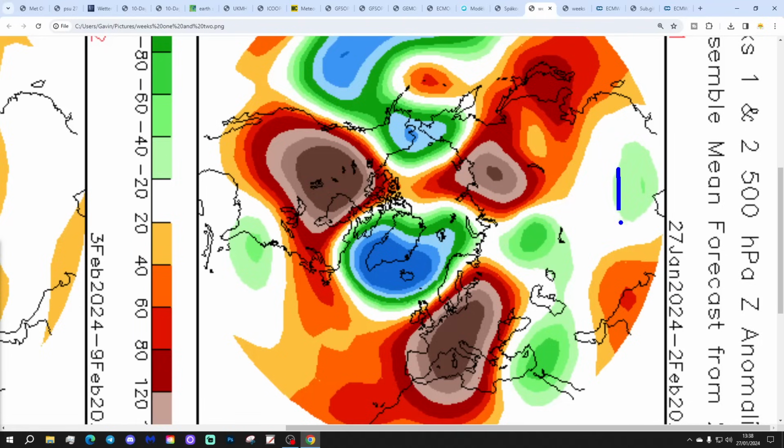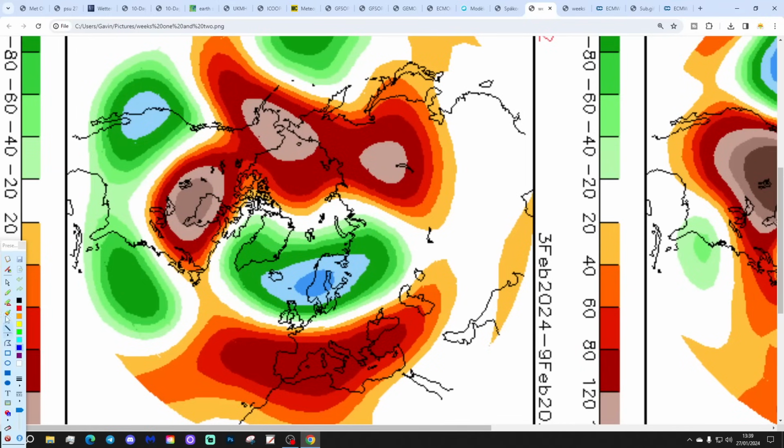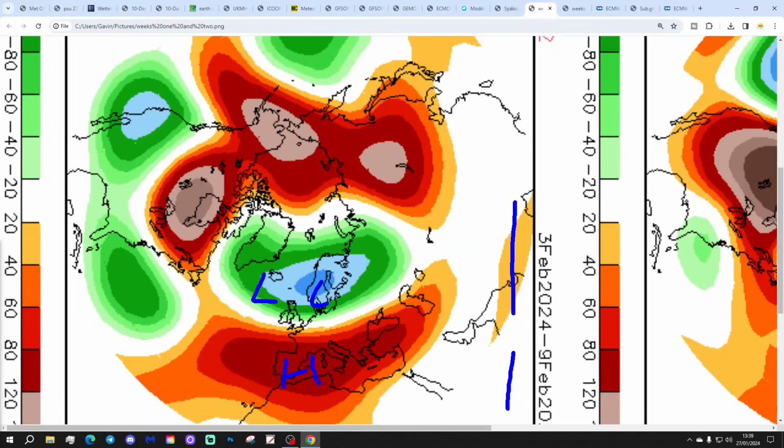The first week period takes you from the 27th of January to the 2nd of February. Next week looking very mild, high pressure to the south, low pressure away to the northwest, and we draw up those southwesterly winds. Week 2 is as flat as a pancake. It's the 3rd to the 9th of February. Low pressure to the north, high pressure to the south. In come those mild, very mild, potentially westerly winds.